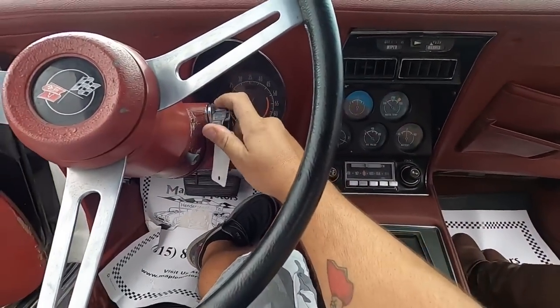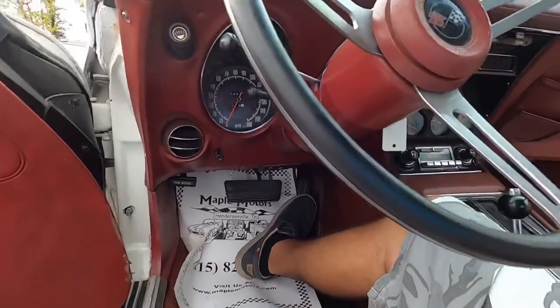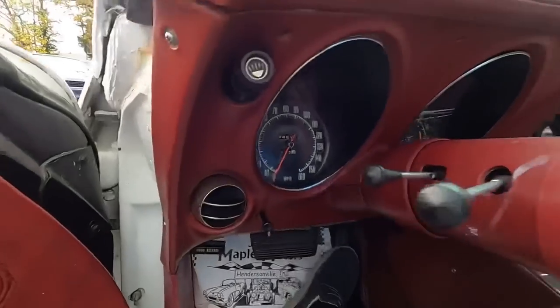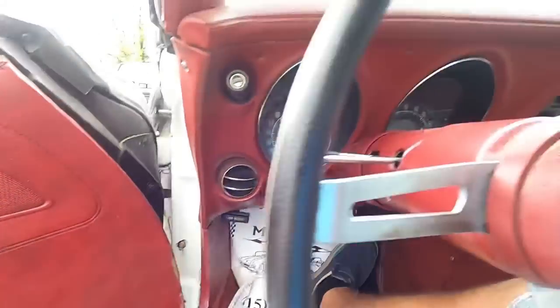And it took me forever to figure out how to start this thing. There is a hidden button under the dash. Check this out. Security there. Looking across the dash here, this is the mileage that it's showing. I cannot stand behind the mileage since this is a 74 model.